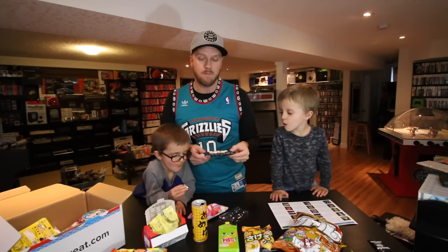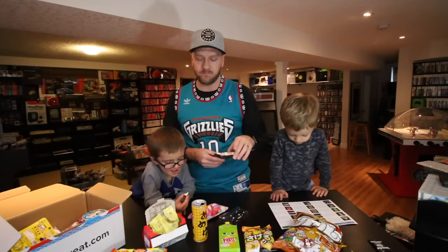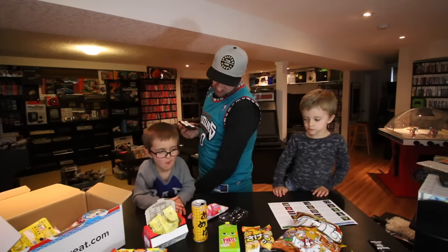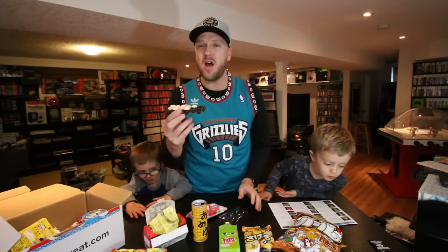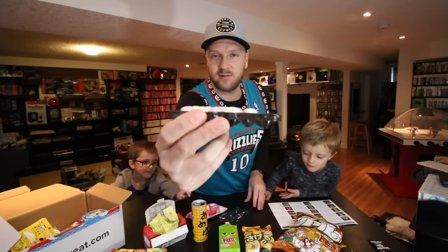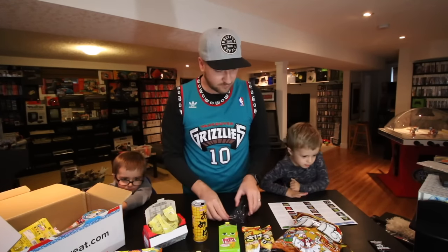Oh, man. This is good. Like it? Really good. Vanilla and chocolate hearts. They almost look like eggs in this little carton. Excellent. I like it.